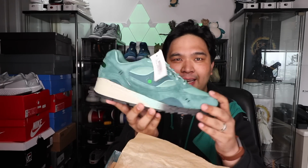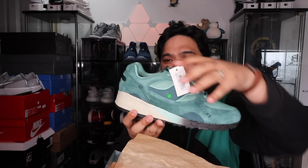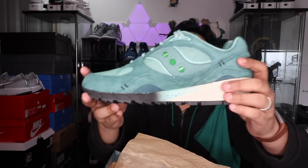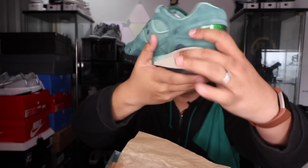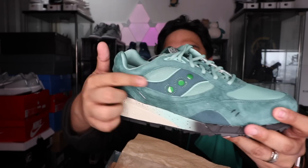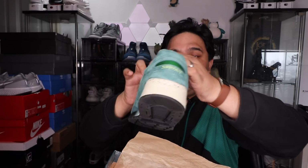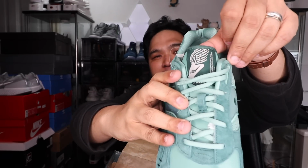I mean, seriously, guys, look at that. The all green build, the different shades of green, the suede and the nubuck construction. You have the gradient thing going on for the midsole. It just looks so sick. And you have that hologram thing for the three dots on both the lateral and the medial side that Saucony usually uses for their logo. So I just love how they did the treatment on that, as well as the strip here at the back. What's even more amazing is how the tongue tab looks with that fossilized kind of look and feel.